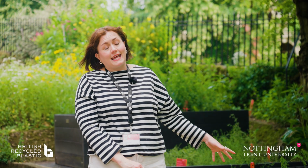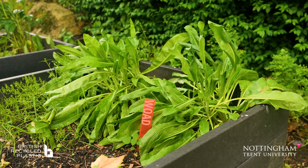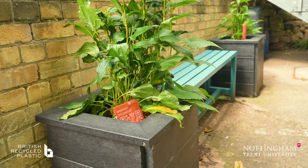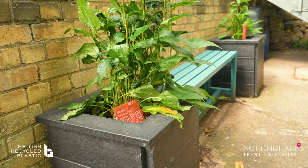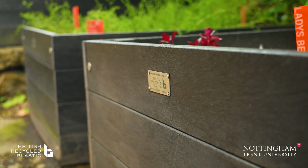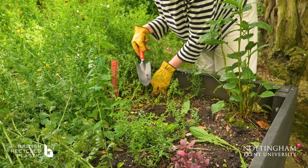They're easy to maintain, and it also means that students that have accessibility issues can access them as well. It also meant for us that they would be a great investment because they would last for years because they're really durable and high quality. These raised bed kits that we're using have a lot of benefits, such as they last long, you can control the soil, and it has good drainage.